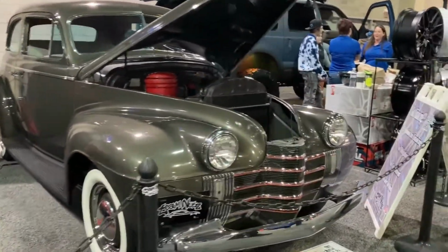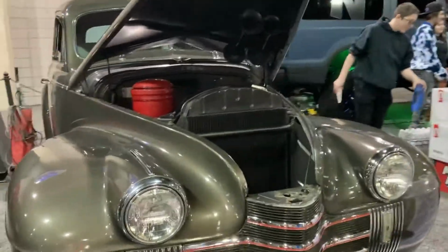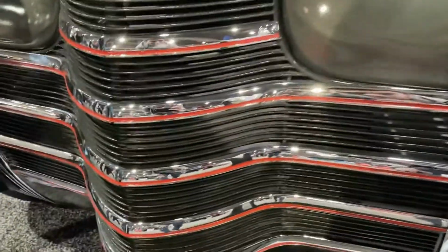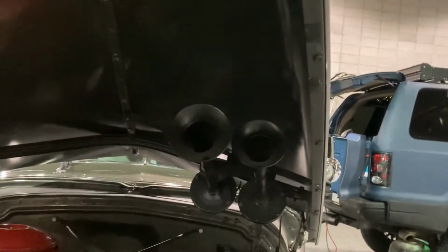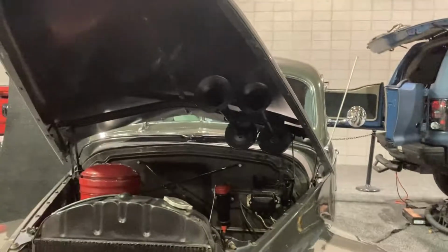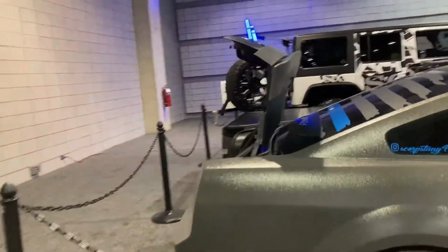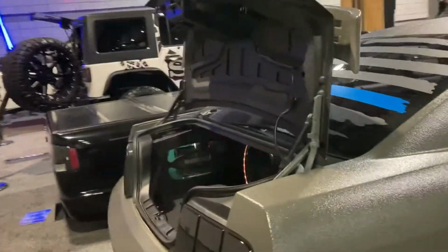What is this? I've never seen anything like this. 1940 Oldsmobile Series 60. Oh, these stripes. I like the stripes. The horn is right up there. Yikes. Look at this texture. Bro, how do you get texture like this?